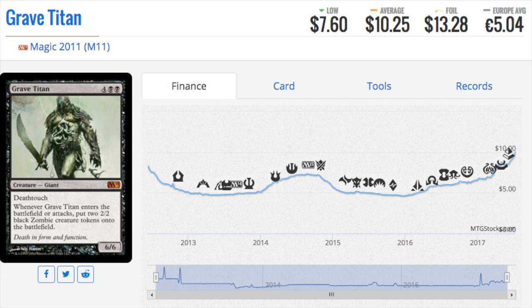The Titans are all very affordable. Sun Titan is very affordable at this moment in time. So it doesn't just have to be like that. Core sets have evolved from 100% reprints to a mix of reprints and new cards. I've always liked core sets from the financial standpoint because you really do know what you're getting, especially with the reprints. There's not a question as to Urborg, right? Tomb of Yawgmoth, is that going to be a good card in 10 years or 5 years?